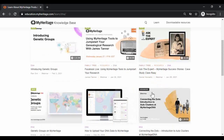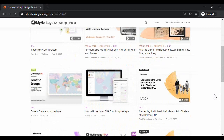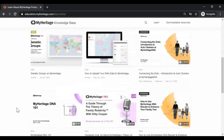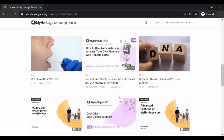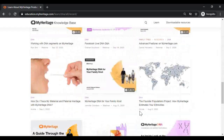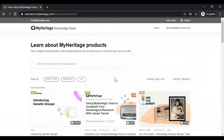And that corner will also guide you if this is advanced or regular material. So if you feel that you're ready to go to the next step, or you already know a lot about genealogy and MyHeritage, you can go straight to the advanced classes or the advanced material without any problem. Okay, and we will show you some here, and then as you scroll down, new material is going to appear for you. Now, let me make you a little bit dizzy going up to the top.